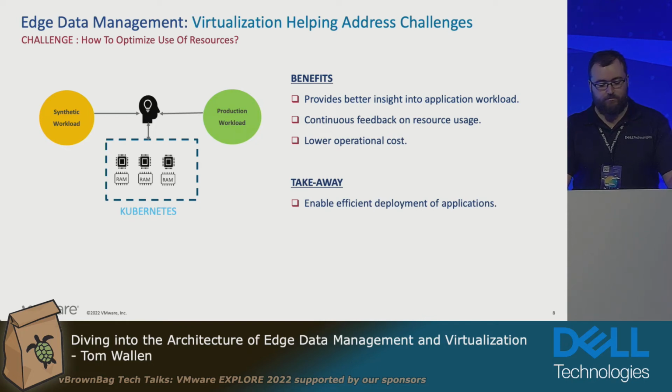And the first is to use synthetic workloads in order to simulate your application, simulate your data streams in order to optimize the types of resources. This has the drawback of being slightly inaccurate as you're using non-production data in order to simulate your workloads, while using production data can give you much more accurate results, but is cumbersome to move around, is cumbersome to test, and is difficult to get in the quantities that you need in order to be able to test properly.